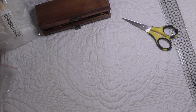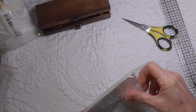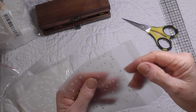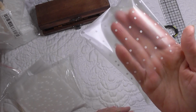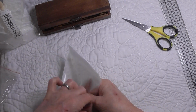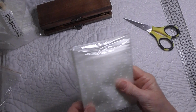I also got some little baggies, some little plastic or cellophane bags. And I thought these were rather lovely because, look at this, if I can get one off, they have polka dots on them. They have all the little dotted bags. There we go. Little polka dots on them, aren't they cute? They're really sweet. So I got some of those just to store and send things in. Sometimes you want to slip a little baggie into a journal if you're making one as well. So why not have a nice little cute polka dot one?